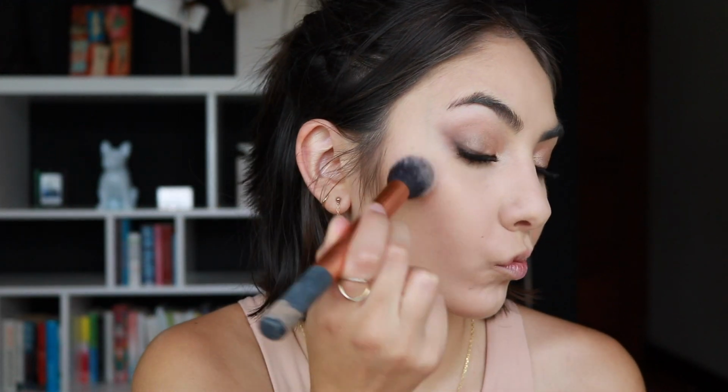Contour for this look is essential. If you want to look snatched, you need to contour a lot. I'm not one to contour that much on a daily basis, but for this, I'm gonna go all out and contour so much. That's why I'm gonna layer it so it doesn't look super heavy. So I'm just gonna do this on my cheekbones, my temples to elongate this even more, a little bit on the nose, and everywhere else that I feel like I need to.